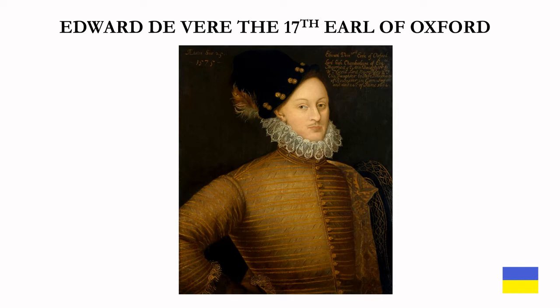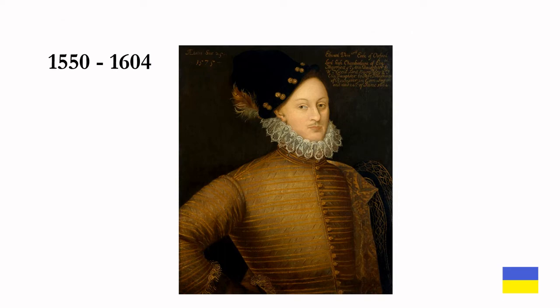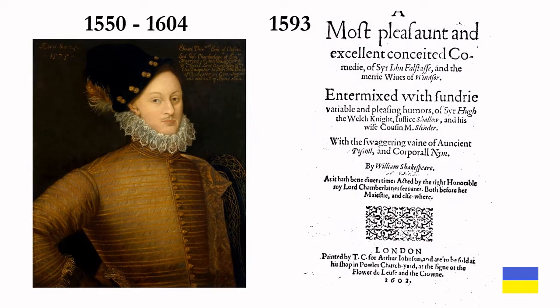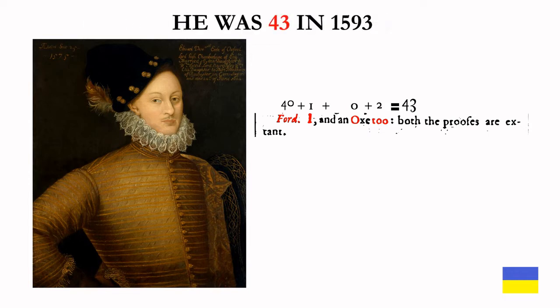His dates are 1550 to 1604. But what does this have to do with 1593 and the latest possible version of The Merry Wives of Windsor before publication? Well, it goes right back to this number. He was 43 in 1593.